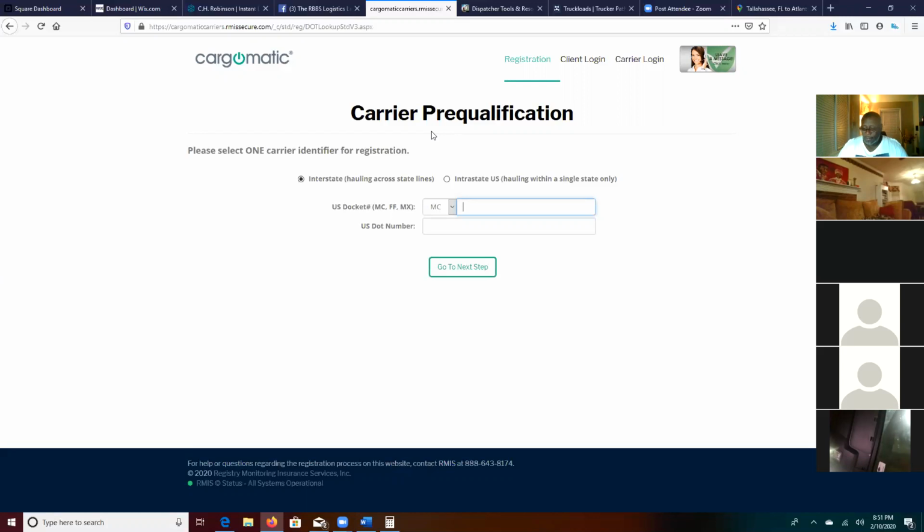If the loads are coming directly from the shipper, shouldn't they be paying more? Yeah, you probably are, but Cargomatic. That's why the rates are so high. But Cargomatic is going to take their fee. Because remember, you join this site, you're not paying anything. So you can't expect these people to work for nothing, right?